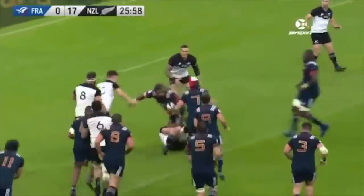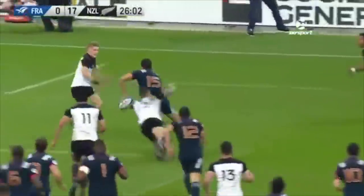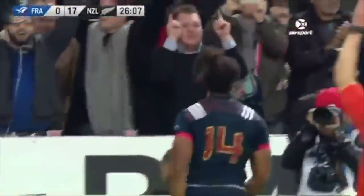Tidy. Now they get it off to Buster Road. Good tackle on Kane. Now quick hands required. And away it goes. And a try in the corner for Thomas.